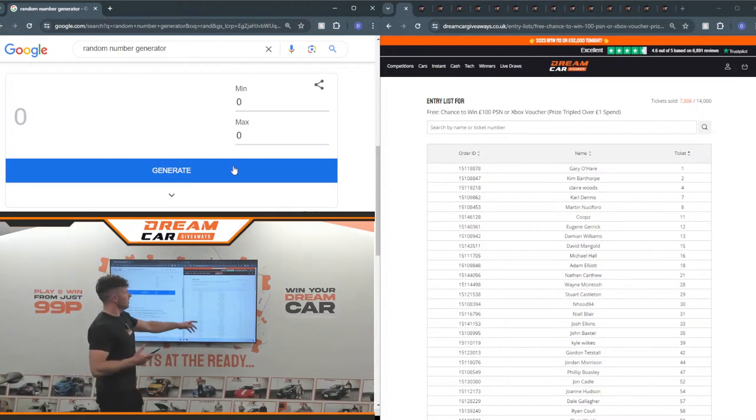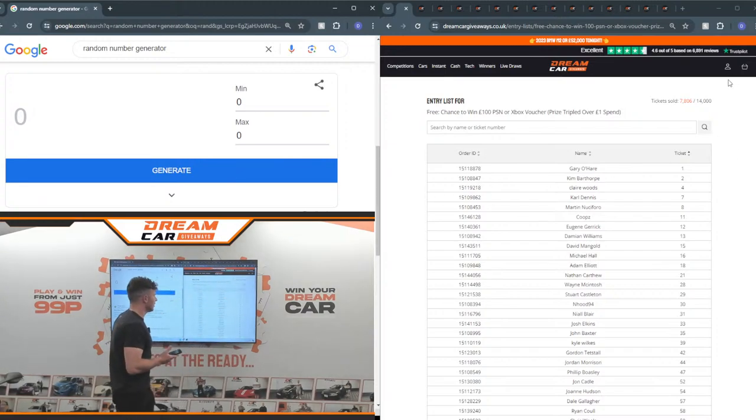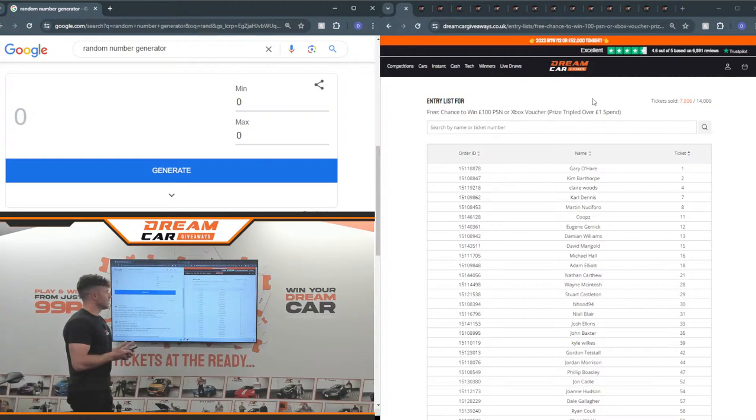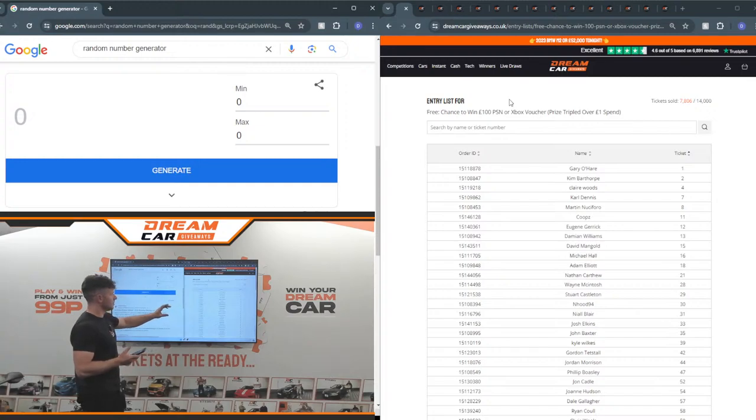So if you're new here, if you want to see your entry list, when you are logged in on the website, click on your little tab at the top there, go to my entries, and you'll see your ticket numbers there. Same with when a competition is closed, just like this one. You can click on my entries, which will come up on the actual competition page.